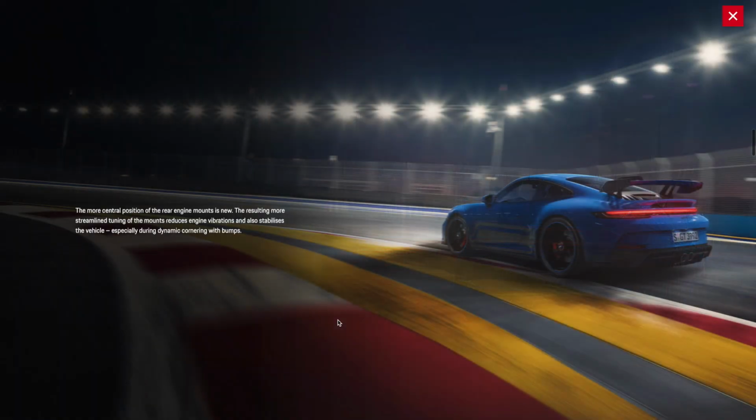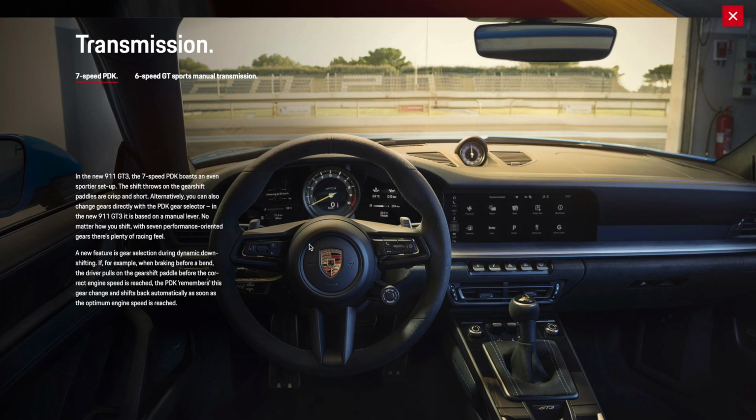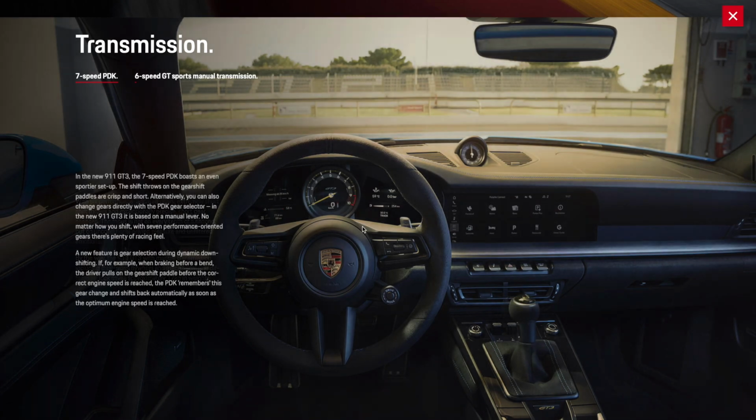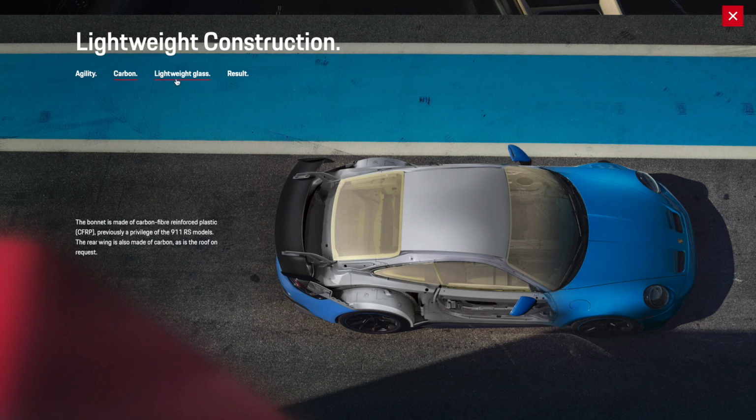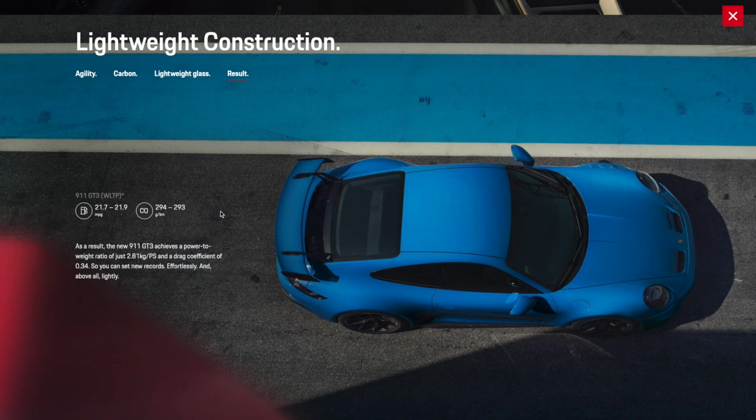So, are you ready to customize? Because I know I am. Yes. So a lot of it does go down to every gram as fine weight saving. A lot of it is carbon fibre. A lot of it is lightweight glass. And the result: a power to weight ratio of just 2.81 kilogram per horsepower and a drag coefficient of 0.34, so you can set new records effortlessly.